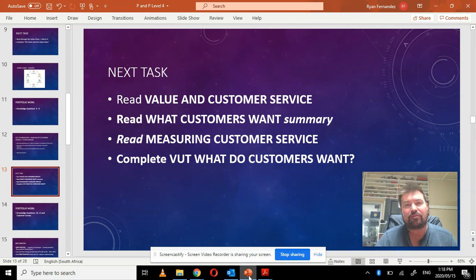All right, so there's a couple of tasks that are coming up now. Now that you've got through ACE Technologies and United Automation, you're going to really take a look at the theory behind customer service. So you have got 3 sections to read. Okay, so it's value in the customer service, what the customer wants, all right, and then being able to measure customer services. Once you've completed all of that, you're going to do the value test on what do customers want. So let's take a look in our workbook at those sections.